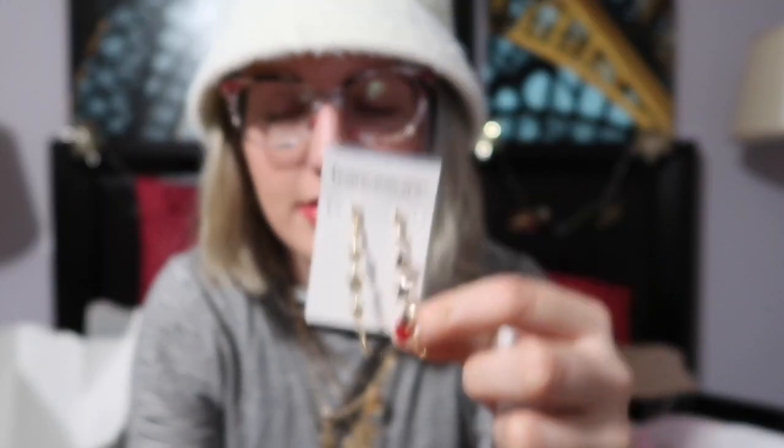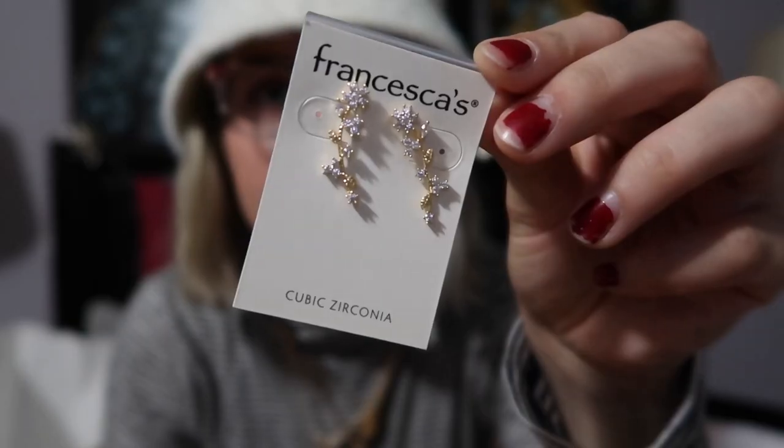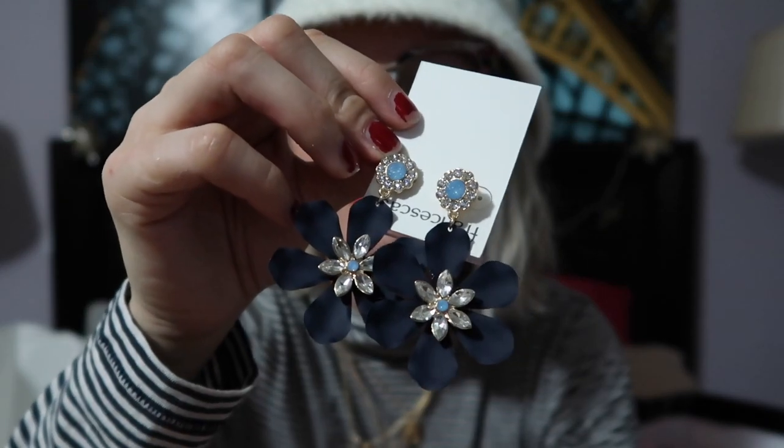I got these dangly stars. And then I got these, which I figured would be perfect for my cartilage piercing, because I do have a cartilage piercing. I'm not wearing any earrings right now, but yeah, I thought those would be really cute there. And then last pair I got was a little fancy and a little out of my comfort zone, but I thought they would be cute with a dress for a fancy occasion, like a family gathering or a party of some sort. These are them. I really like the color. I like blue too, but yeah. So that's it for my mall haul.